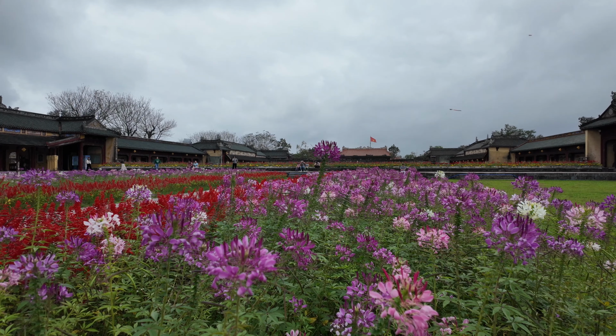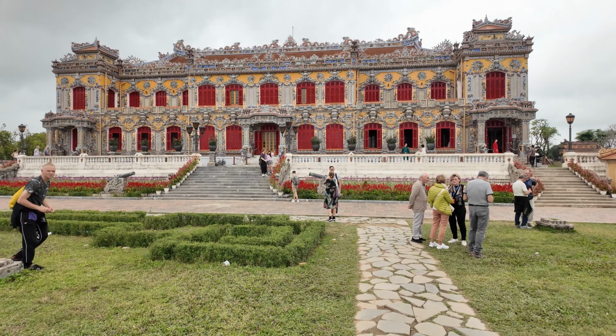So from what I understand, Jia Long was the first emperor of the Nguyen dynasty, and he decided to build this whole citadel. And that was for any royal celebrations, political celebrations too, and also religious celebrations. He then passed it on to all of the other 13 emperors who died one after the other until the last one, which was abdicated in 1945. And that is why they don't need it anymore, because there is no longer a royal family.